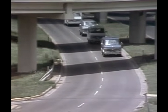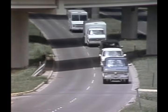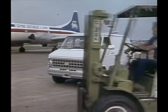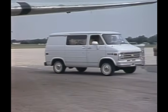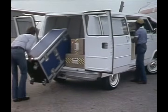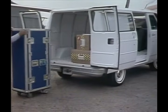from Chevrolet. A full range of hard-working models to handle America's needs for efficiently hauling lots of cargo or plenty of people. Here's the popular Chevy van, available in short or long wheelbase models. They're big on the inside, yet their efficient overall lengths make maneuvering easy. Wide side and rear cargo door openings provide plenty of room for easy loading or unloading of bulky cargo.